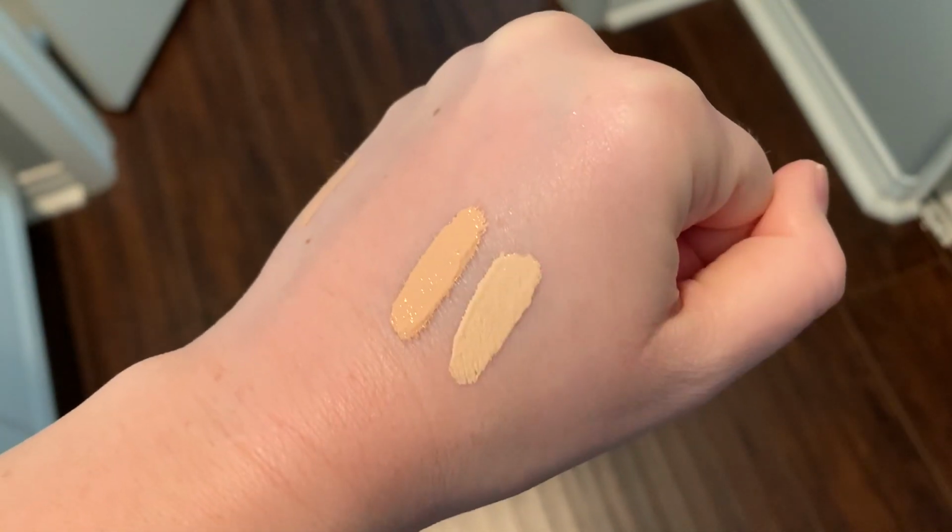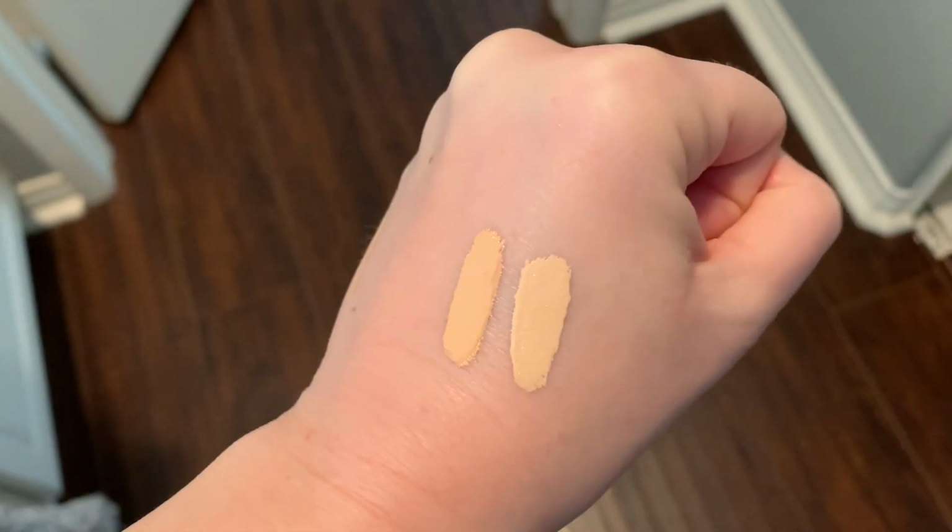Let's see if it matches. I first picked up Light Sand because that's what I was in the original Camo concealer, but I'll throw up swatches for you guys to see right now. They were so different. I was shocked. This is really light. That's a big jump. Oh geez. Okay, well, we'll see. We'll have to make this work.